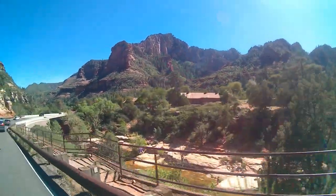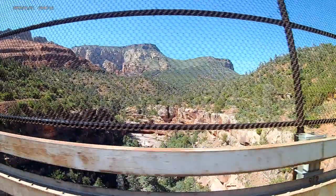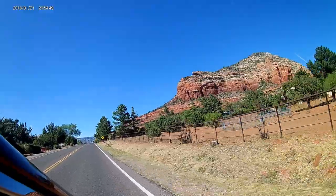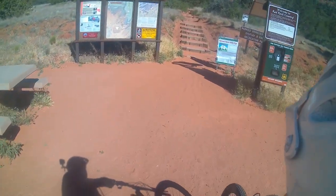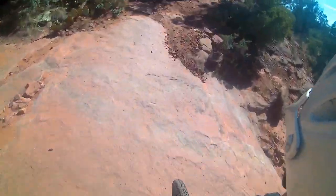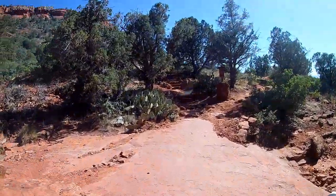Today we're back in beautiful, always sunny Sedona, Arizona. Today we are going to be trying the Cockscomb Trail in Sedona's Dry Creek area. This is a blue-rated, super scenic route that makes a loop all the way around Doe Mountain. Over the course of the trip, you get to see a 360-degree view of Sedona's breathtaking red rock formations.